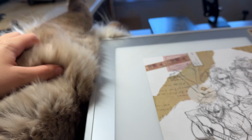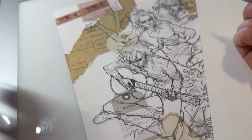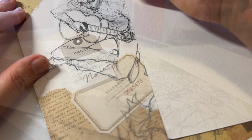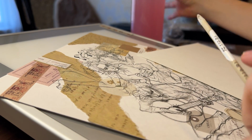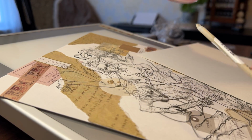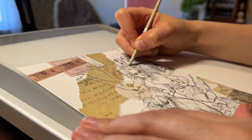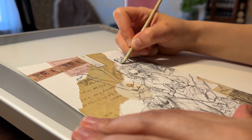Look at that, I have another piece of footage of Boris, my cat, messing with me. He was just constantly around when I was working on this illustration, which is why I have a bunch of clips of him. It was very cute, a little bit annoying at times, but mostly just cuteness overload from that little guy.